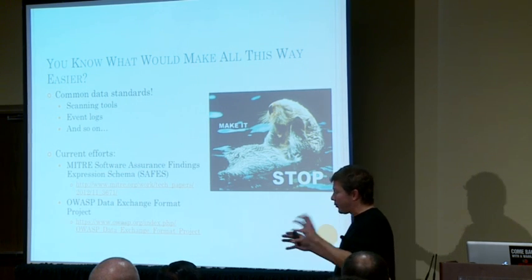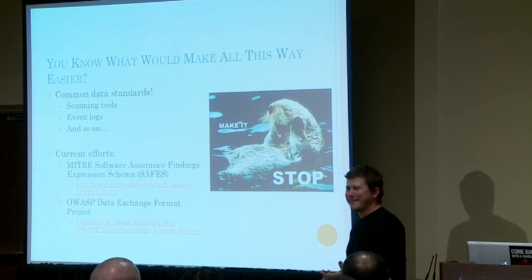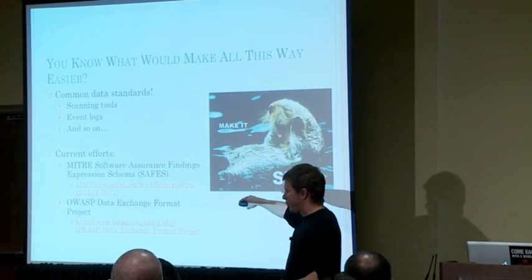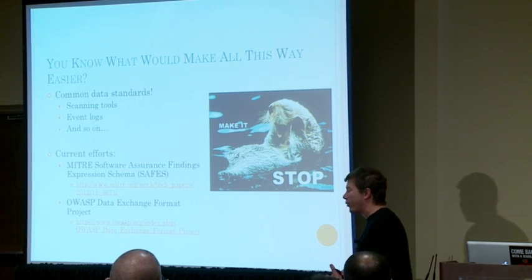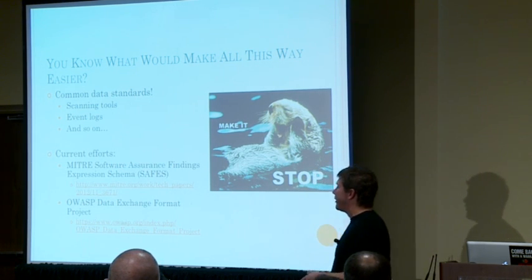Again, it's not that a lot of work didn't go into this. The challenge is that when my browser can't open the standards document, I question how useful that standard is. I think they're trying to sort out some funding things, and so we may see some stuff moving forward with that. But again, the challenge that we had looking at it is it wasn't really useful for us in interacting with customers. There is also the OWASP data exchange format.